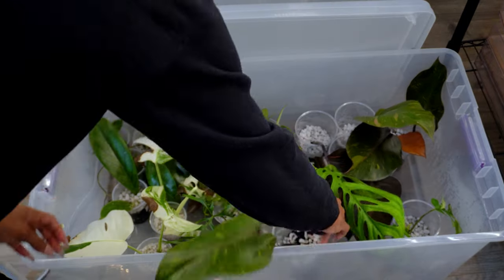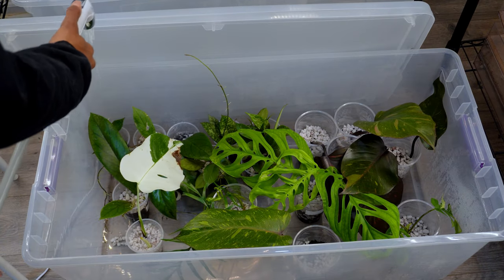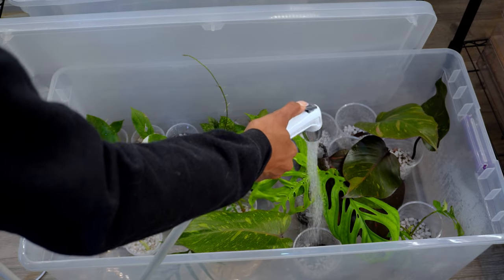And then in this bin, I just have all of my current propagations that are in stratum and perlite. Even though the shop shelves are kind of empty, I do have a ton of props in these bins. So once they're ready, I will be able to sell them.